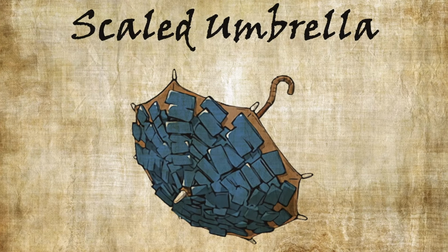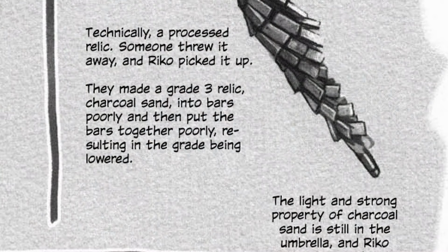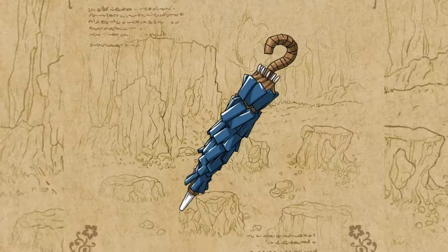This umbrella is a man-made object using a third-grade relic known as charcoal sand. Though charcoal sand is a third-grade relic, this umbrella's poor craftsmanship brought its grade down to 4th. Due to the charcoal sand's strength, this umbrella's main use is that of a shield.